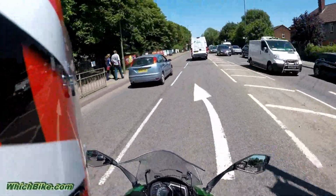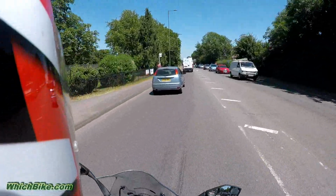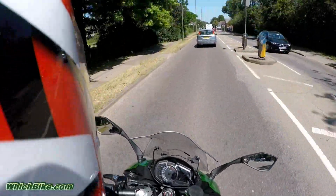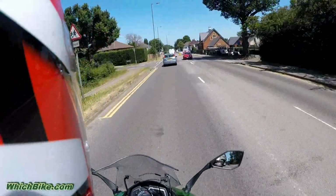So, might as well call it quits really. I mean, I know what I need to know. This bike is as good as I remember it. Stunning all-rounder. Oh, I really like it. And it looks nuts in this green livery as well. You've got to have Kawasaki for that.